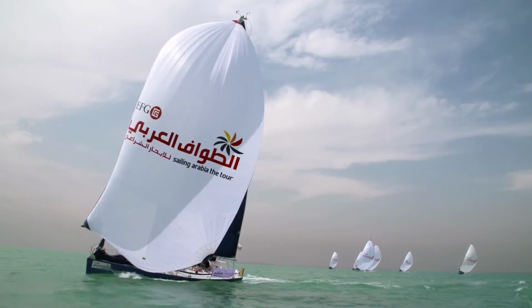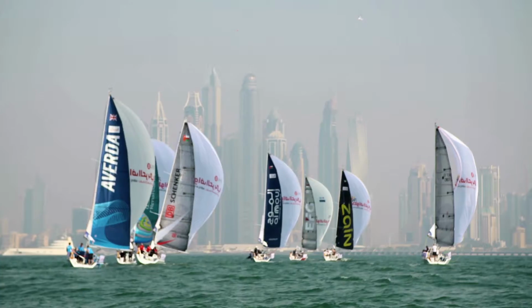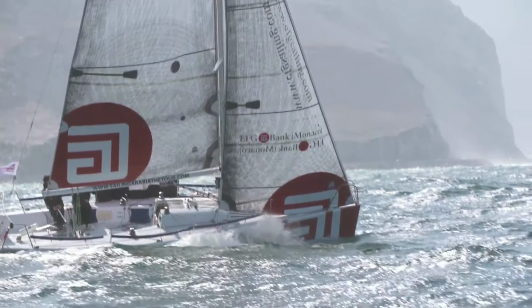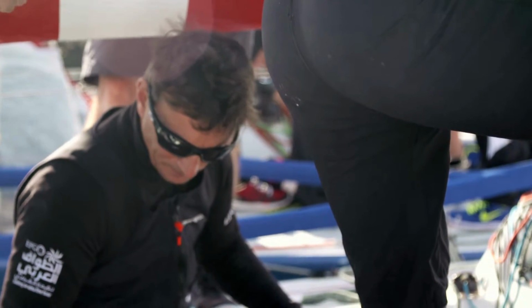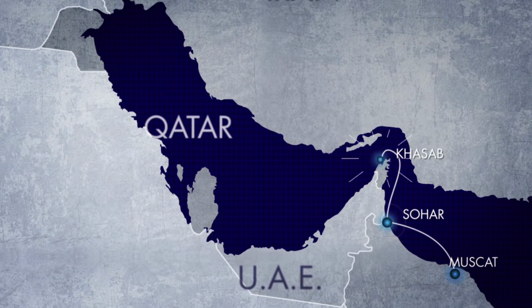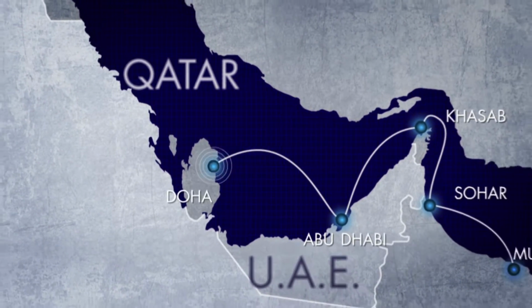The 2017 edition of Sailing Arabia the Tour saw 8 crews racing more than 700 miles around the Arabian Gulf. Reigning champions EFG Bank Monaco aim to take their 4th consecutive title, with French sailor Thierry Douillard once again leading the team. We start in Muscat and we cross the peninsula in Hormuz, going to Sohar first, Khasab. After, we went to Abu Dhabi, Doha, and end up the last day in Dubai.